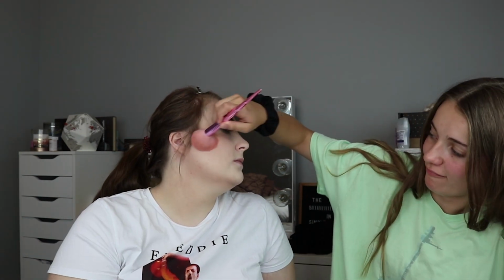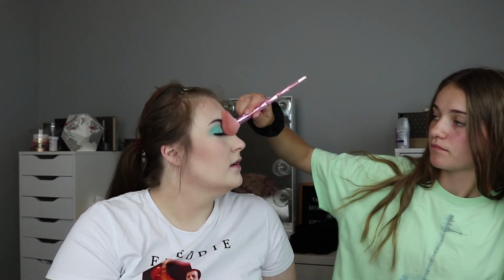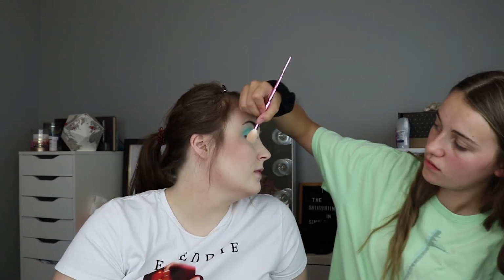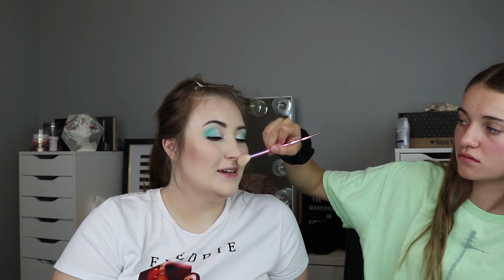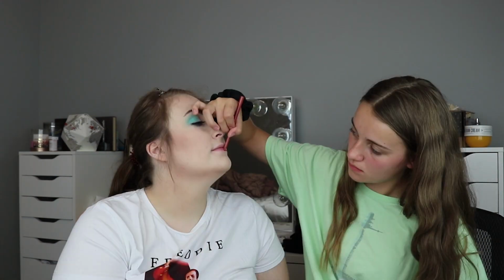Blush? What blush are you using? This one. What is it? Too Faced. Okay, Too Faced. What's the color? Baby Love. Okay. What is next? Highlighter? Yeah. I don't like a lot of highlight though. Too much? No, you're good actually.